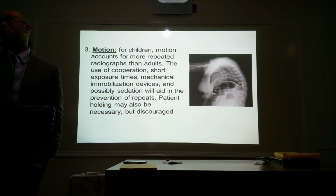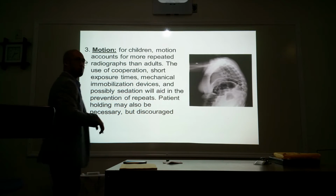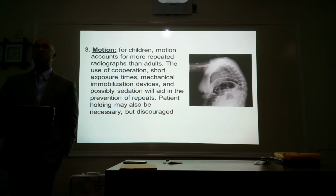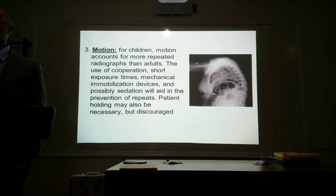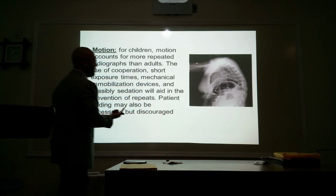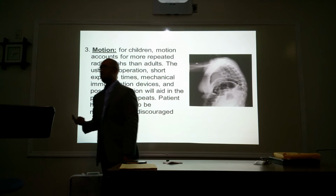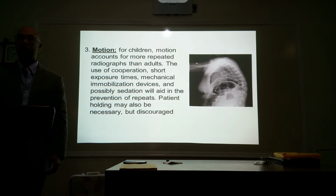Let them play with the equipment. What you're doing here is you're trying to decrease the amount of fear and anxiety with the child. This is communication. Number 2 is short exposure times. If we can get quick exposure times, we may eliminate any type of movement on our radiograph. This is what movement looks like. See how fuzzy and blurry it is? Okay. We want to eliminate that with children.